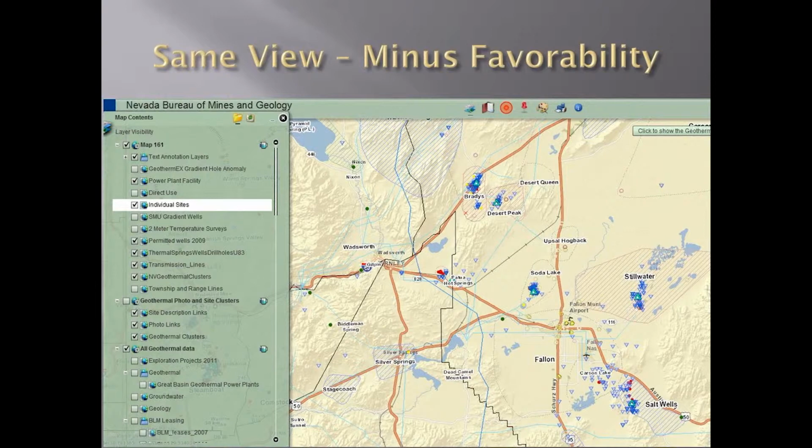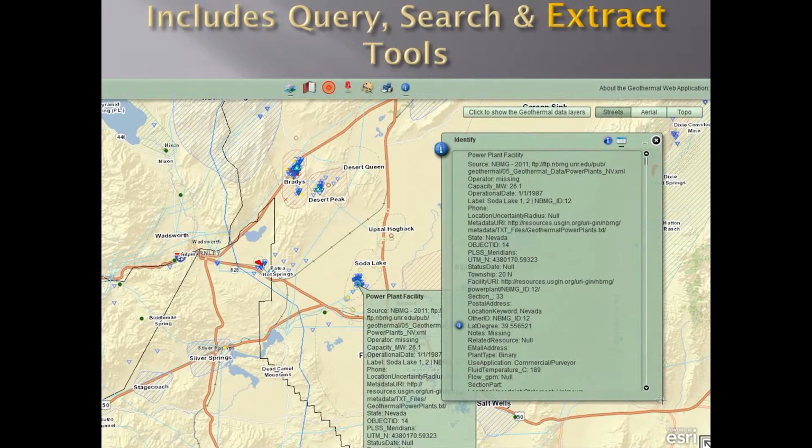This is the same view, but it took the geothermal favorability map away and shows areas that are designated as geothermal areas that are named here. Desert Peak, Brady's, for instance. We have heat flow wells, primarily from the SMU database, hot springs, various temperature and chemistry data associated with them, power lines. Again, this is just some of the data that could be viewed interactively online from this particular interactive map.